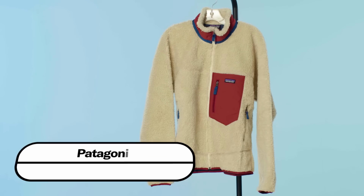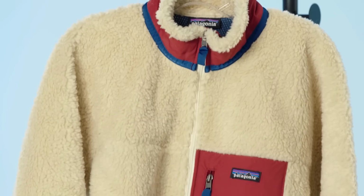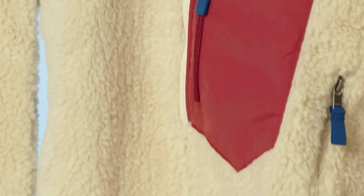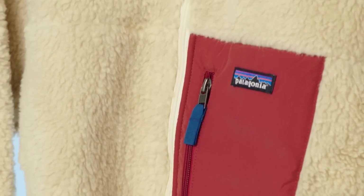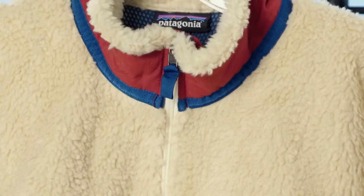The one we want to really highlight for this is the Patagonia Retro-X fleece jacket. Like the Nuptse earlier that we talked about, it is a retro version of a fleece jacket that Patagonia used to make, like in the 80s, early 90s. Those have been really hot with vintage collectors and can fetch a pretty high price point. So it's great that you can just find one brand new and you don't have to hunt for them.